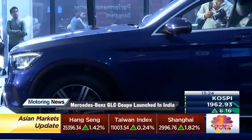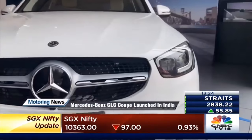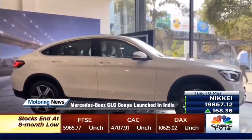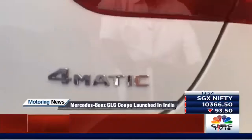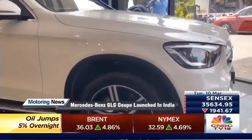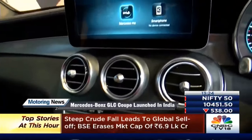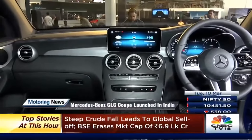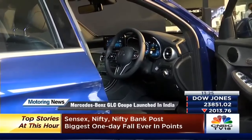This gets the coupe SUV from 0 to 100 km per hour in 6.3 seconds and clocks a 240 km per hour top speed. The GLC 300d does this run in 6.6 seconds and can reach 233 km per hour. This version is powered by the OM654 2-litre inline 4-cylinder diesel that makes 245 PS of max power and 500 Nm of torque. Both options come paired with a new 9G-tronic 9-speed automatic torque converter. The 2020 GLC Coupe now houses the MBUX infotainment system, which uses AI-based voice commands, and the Mercedes me suite of connected car features.